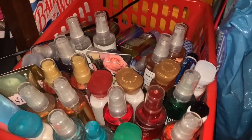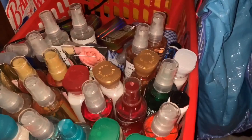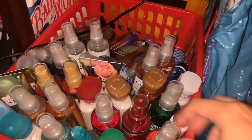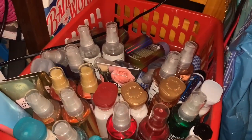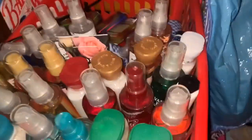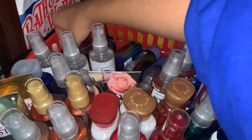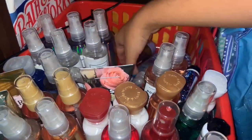Hello guys, sorry for the mess, but I'm cleaning and decluttering, and I decided why not do my travel size minis collection. So yeah, I'm out of breath because I'm cleaning, sorry, but I'm just gonna get started with this. It's kind of falling, I apologize in advance.